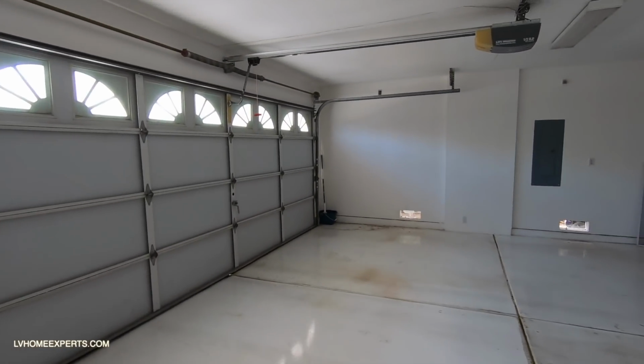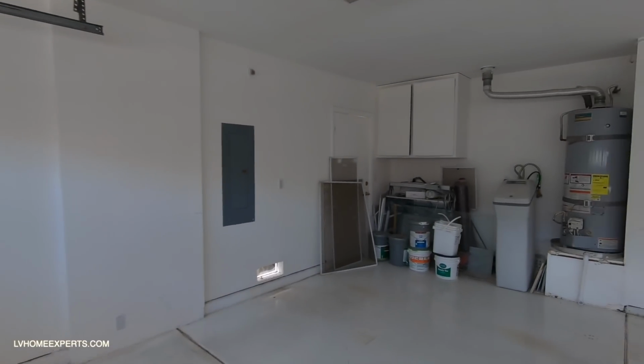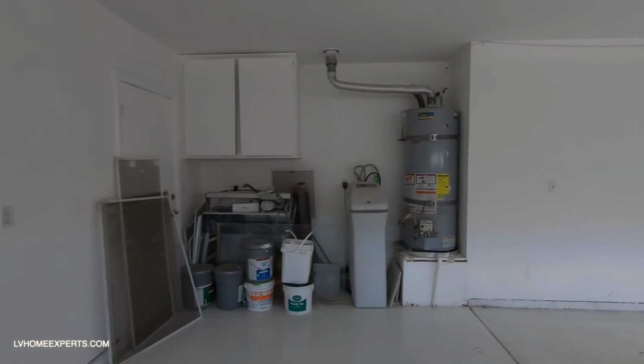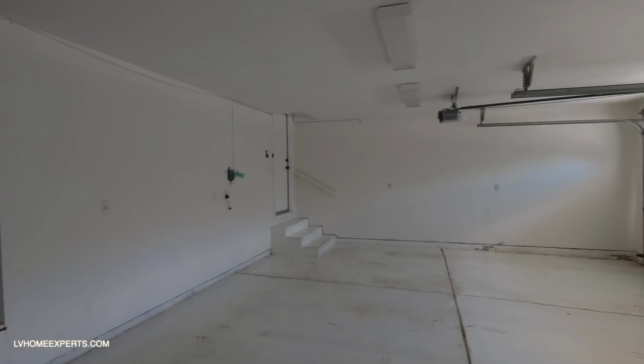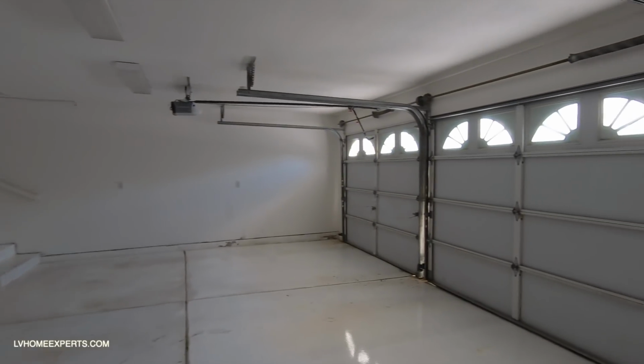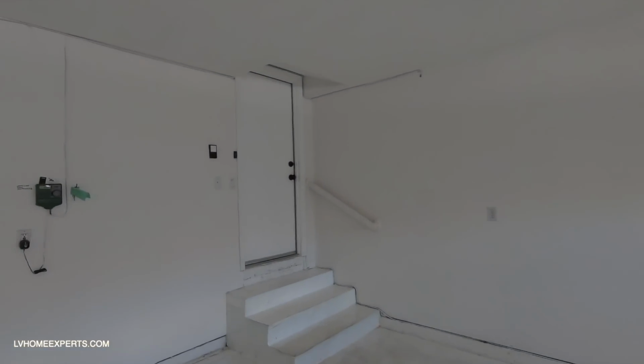I love how this garage has a light here. Here's that door that takes you out to the back. So you have a water softener. Ceilings are about 8 feet high on here. Got the 6-foot doors. Let's make our way back inside.